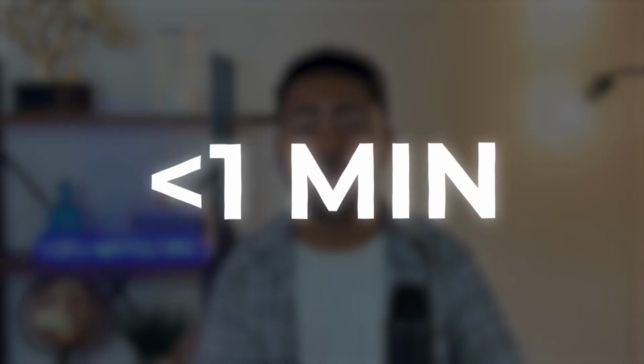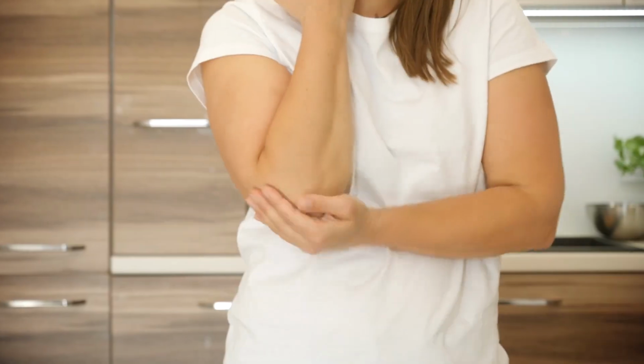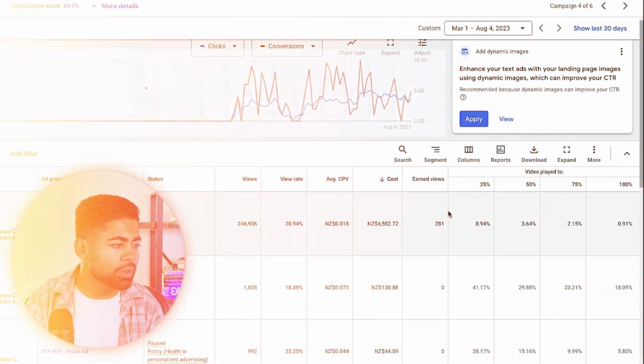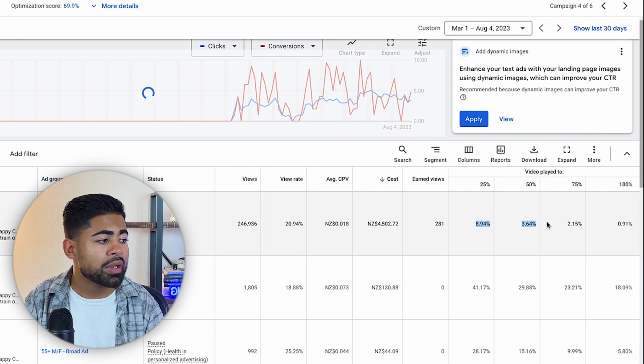Nonetheless, the way that YouTube ads really work and the ideal strategy is to have a creative which is less than 1 minute long. All of these creatives right here are less than 1 minute long, and the main creatives that are really performing the best are those where it's showing the product in action. The video itself is just somebody showing how their legs are in pain or how their arms are in pain, and then this product comes into play, and this product basically saves their life. If you look at the overall metrics, it's not the best in terms of the view rate: at 25%, only 8% of the audience really viewed it, then at 50%, only 3%, and so on and so forth.